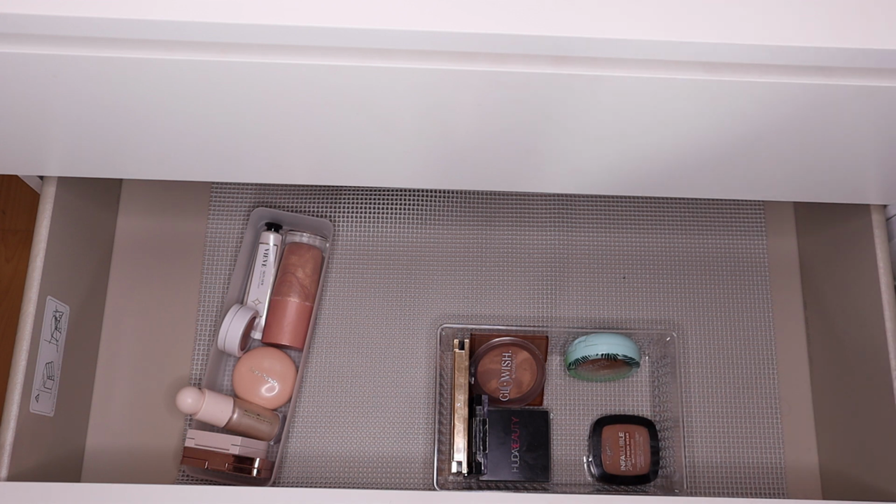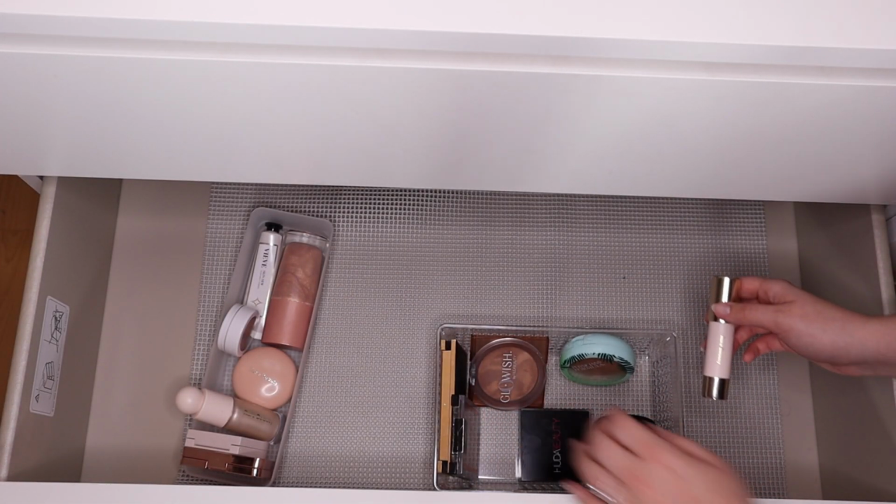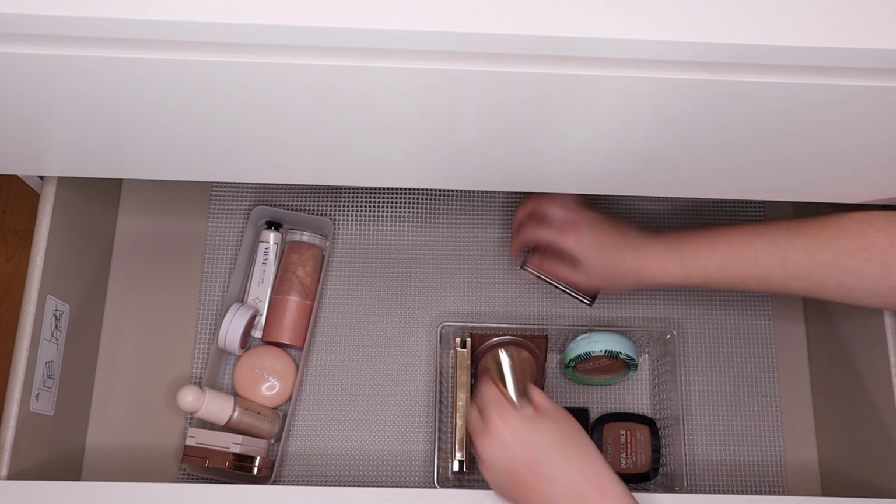I'm just not sure how I'm gonna do that. And I also have my Rare Beauty bronzer stick. I really don't like how this is looking, so let me just try and kind of make it a bit nicer.